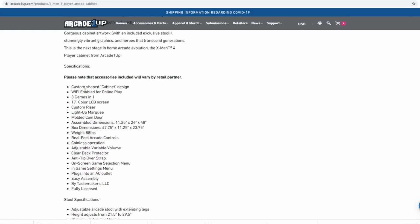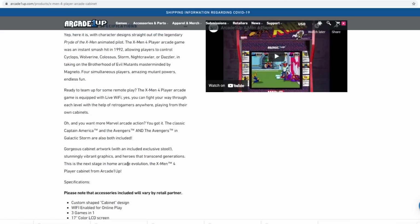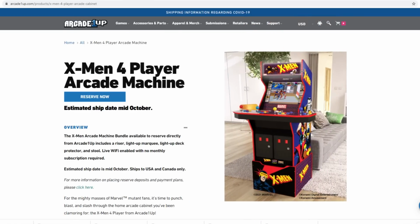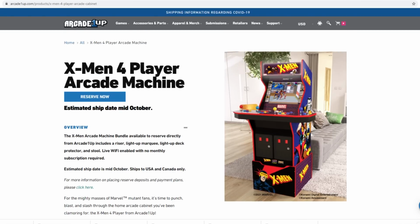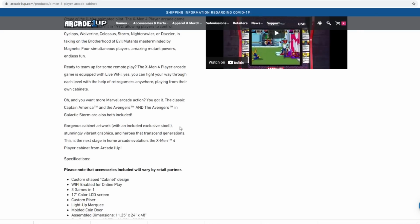Please note the accessories will include custom-shaped cabinet design, which I'm going to be honest with you, I'm still concerned about, because after my experience with the Legacy units, I'm not 100% sure that this design has been thought out for people who stand up. The thing about X-Men for me, most of my beat-em-up cabinets I play sitting down. It's going to be a little harder with multiple people to play sitting down, but I'll play it sitting down, so the screen issue is not really going to be much of an issue there.